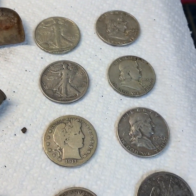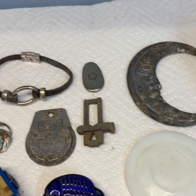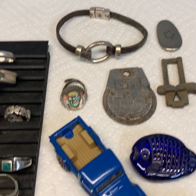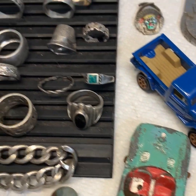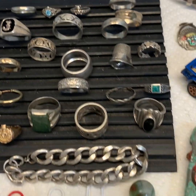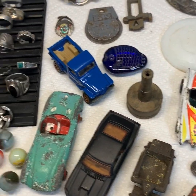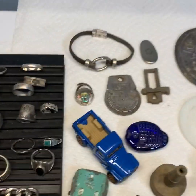You know, to us, they're treasures, but to other people, they might not be anything. But you know what? It's all about how you go about finding stuff and you know, the hobby that drives you. So, there you have it. And you know what I'm going to say? Out for now.